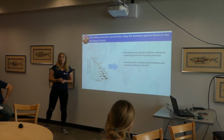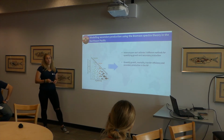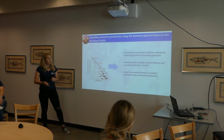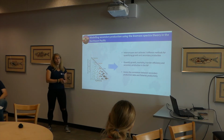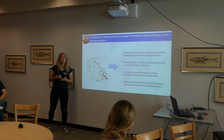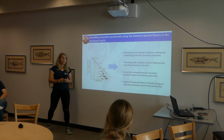The outcome of her model will give important estimates such as secondary production and trophic efficiency, but she will also be able to estimate the growth and mortality in the Northeast Pacific region. Combining the data with the primary productivity and available data on fishery production, she can compare how correlated the secondary production estimated from her model is with fisheries production. If they find a correlation, then by modeling the effect of climate change, specifically changes in temperature, she will be able to see how a changing climate can affect both the secondary production and the fisheries productivity.